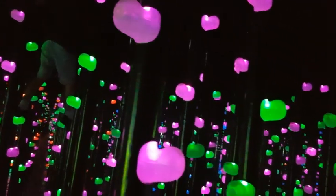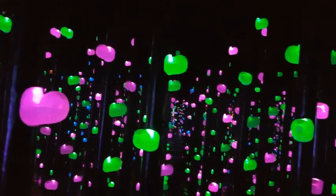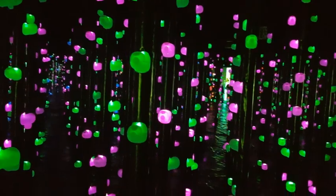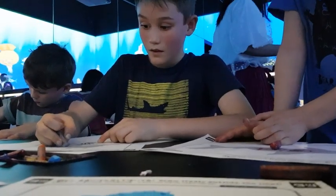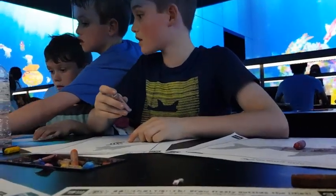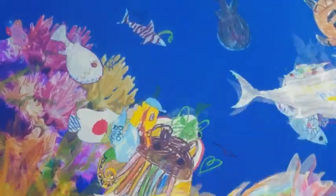It's climbing through the jungle. It's all set up just for kids. Technology. My seahorse has come alive.